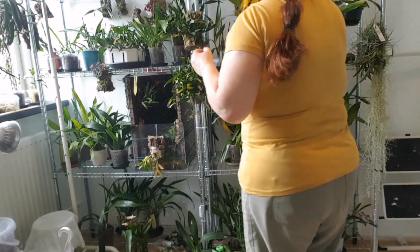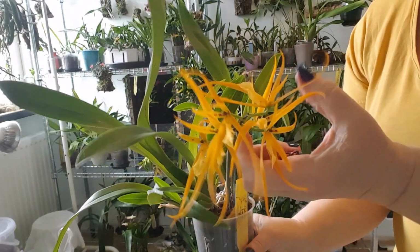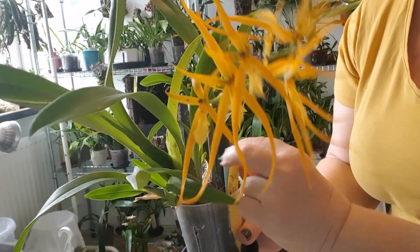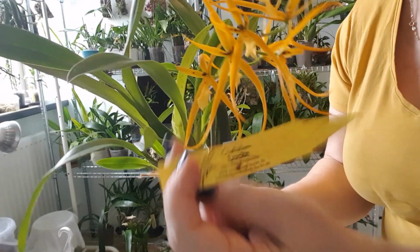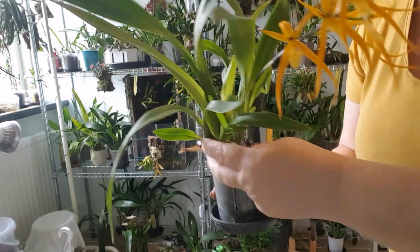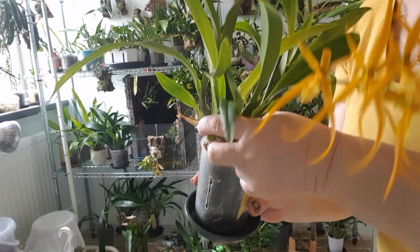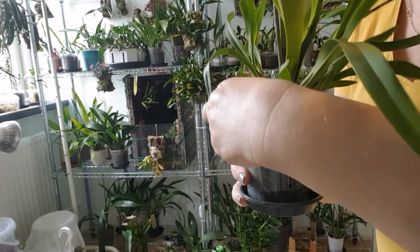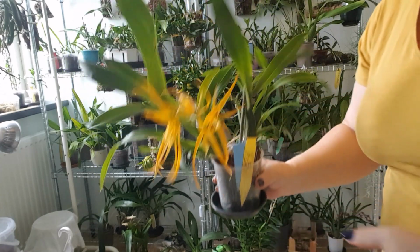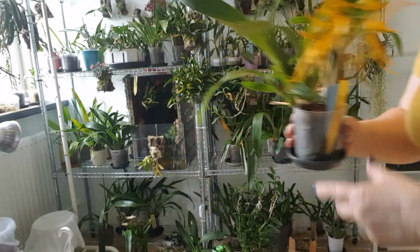And what have we here? We have one here I have bought as an Orange Delight, but I bought another one not that long ago. I showed you also. It is much more orange and the flowers are bigger, but it says here it's from that orchid grower, and it says there Brassia Orange Delight. So I don't know if there is more than one kind of them, or yeah, I really don't know. But it's a kind of annoying plant because it is crawling. It should actually grow on a stem where it can crawl up. But I will see what I can do about it. But the flowers are nice and they have a very mild fragrance, so not overwhelming.